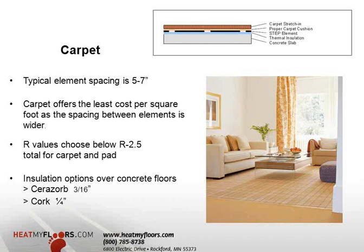The carpet is going to be probably your number one seller to use in STEP Warmfloor because it offers the least cost per square foot, because the spacing is farther apart than that of tile for the same square footage or carpet. Keep in mind that there's a lot of business out there, especially for basement applications where you want to increase performance of comfort levels of the house.